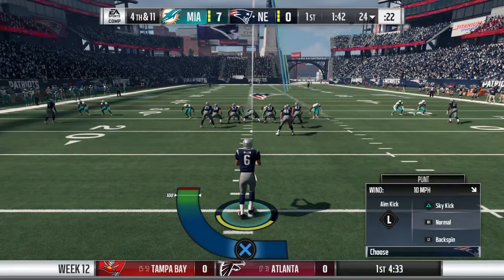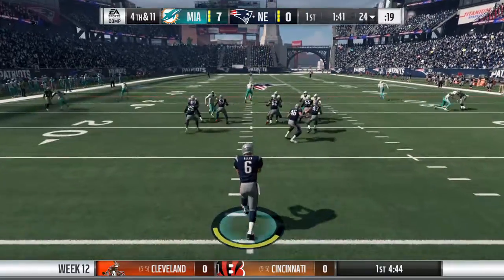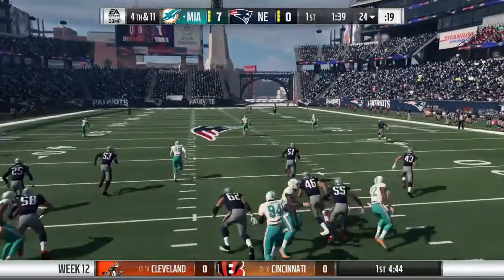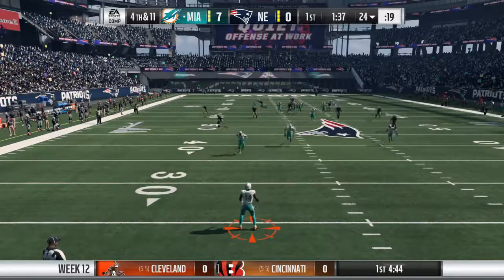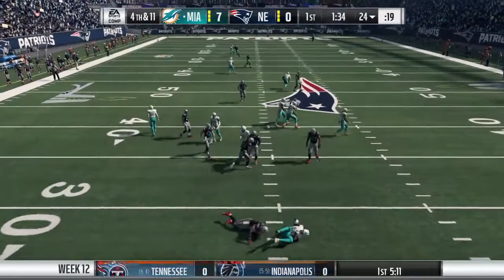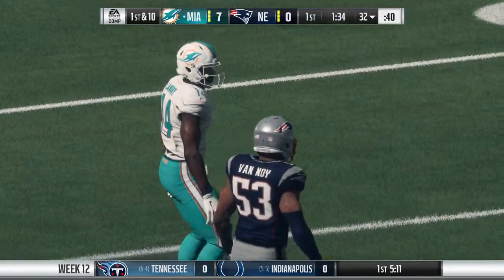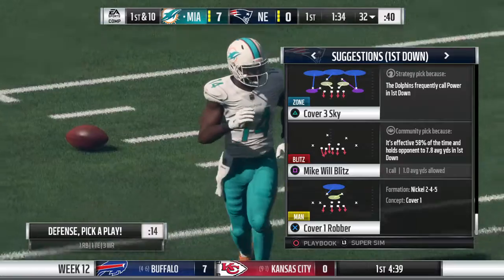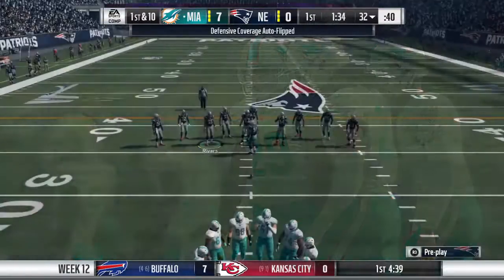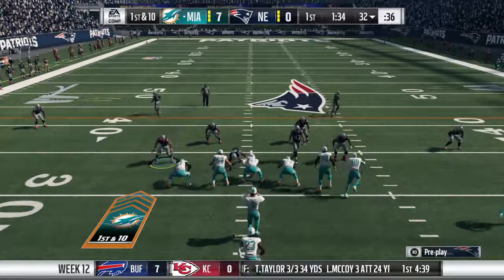The dangerous Jarvis Landry back for Miami. And just a single punt return for him in the loss last week as he sends this one away. Now Landry. Landry, agile footwork. It's a 47-yard punt, return of 6. And it'll be Dolphin football. The Dolphins offense now heads back on the field. And they'll be looking to make this a 2-score advantage.